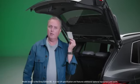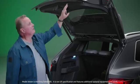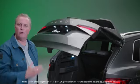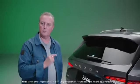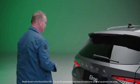What's more, it's made of sustainable materials these days. Love it. This is absolutely genius. Who thought I would love a boot quite as much as this? But I promised you more. There's more clever stuff inside. Let's have a look.